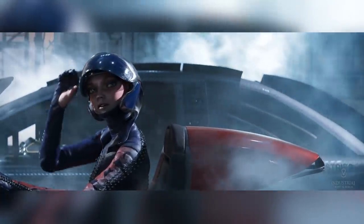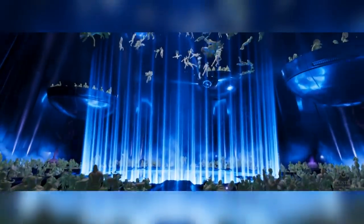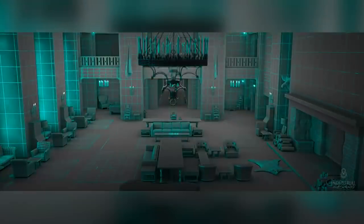Over 90 minutes of screen time and nearly 900 shots packed full of Easter eggs and references earned Ready Player One an Academy Award nomination for Best Achievement in Visual Effects.